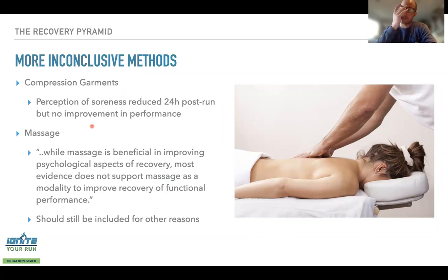Massage, which is very interesting. The quote says, while massage is beneficial in improving psychological aspects of recovery, most evidence does not support massage as a modality to improve recovery of functional performance. Don't shoot the messenger here. That's going to make a lot of people mad.